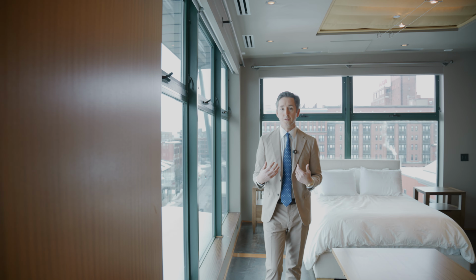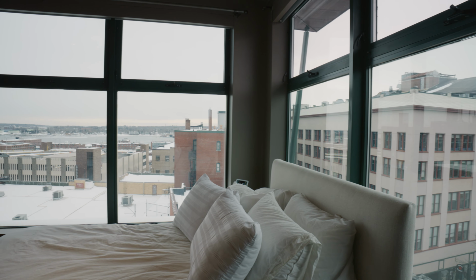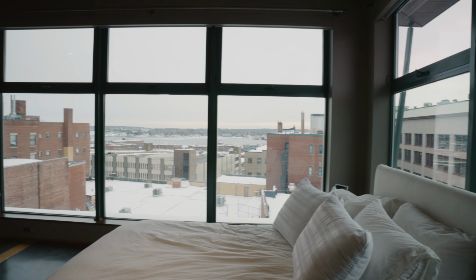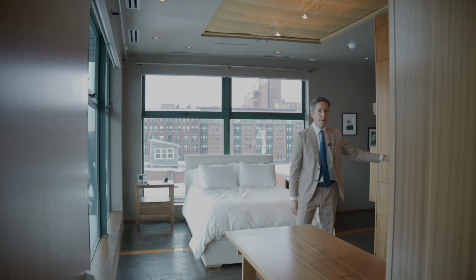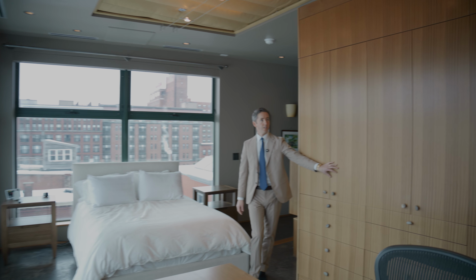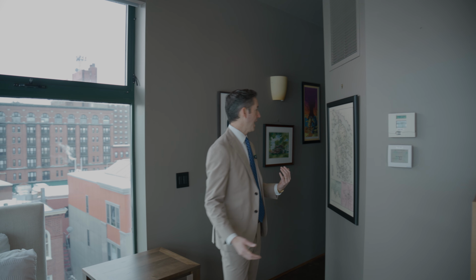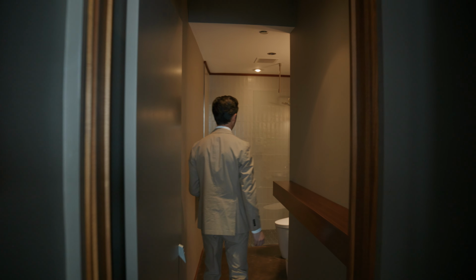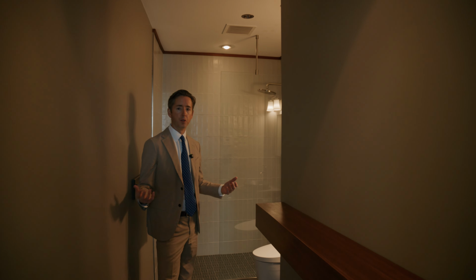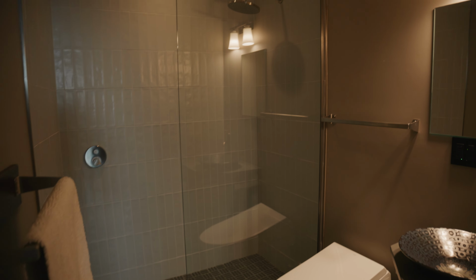you walk into this also panoramic guest suite, which could double as an office depending on if you have someone staying here. You have more built-ins in this room. It does have an ensuite full bath. So as you walk through in the back here in this narrow hallway, you do come into this additional full bath.